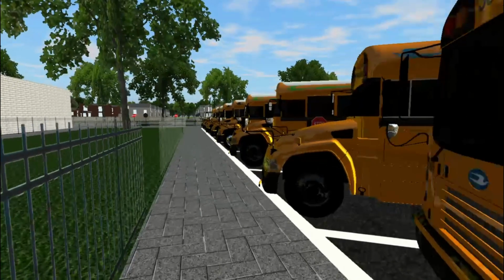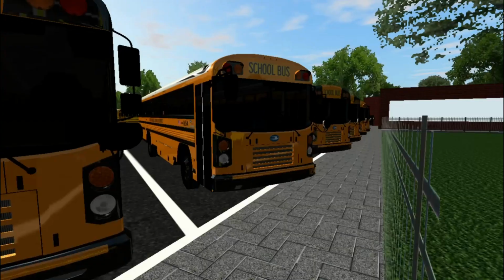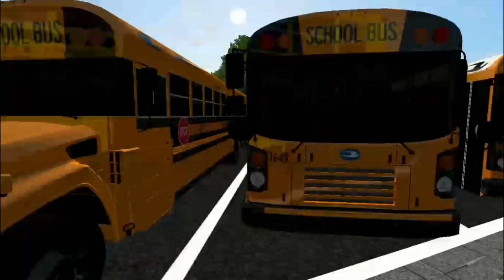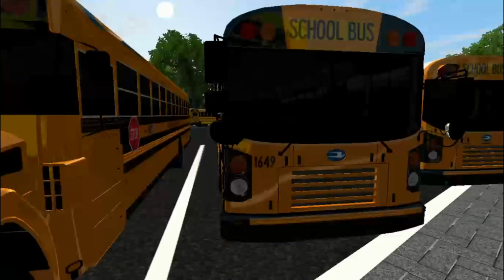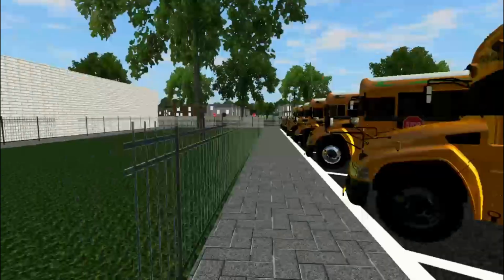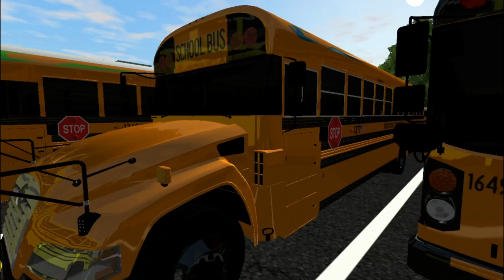That's basically the T3 FEs. They're all spec pretty much the same, except a few differences on the exterior, but the interiors are all the same. Blue seats, gray interior. Now the last buses in the fleet are all Visions. So we're going to talk about the differences.